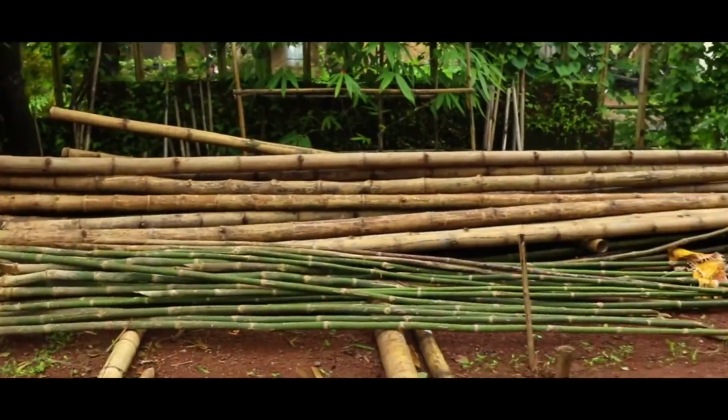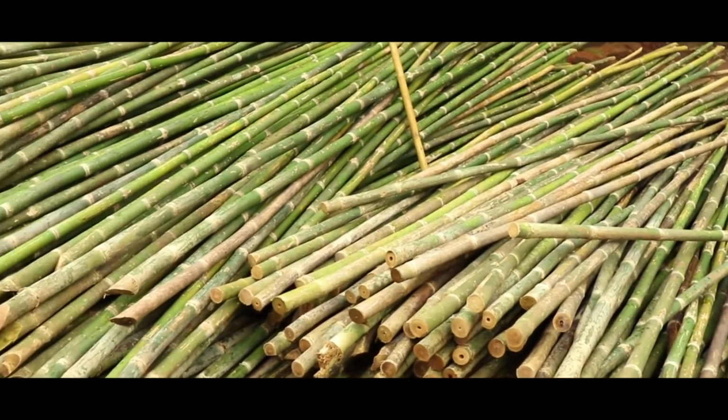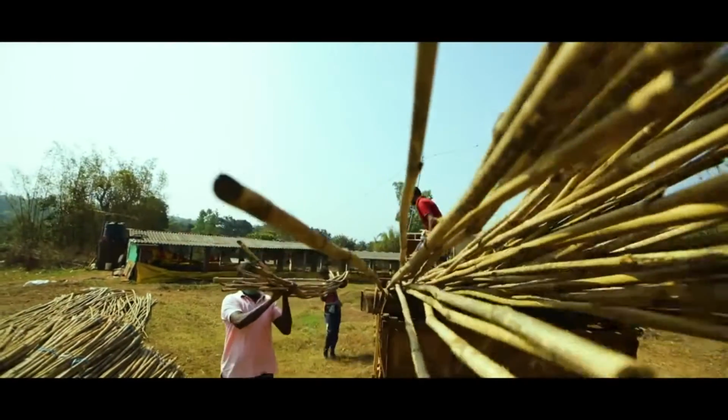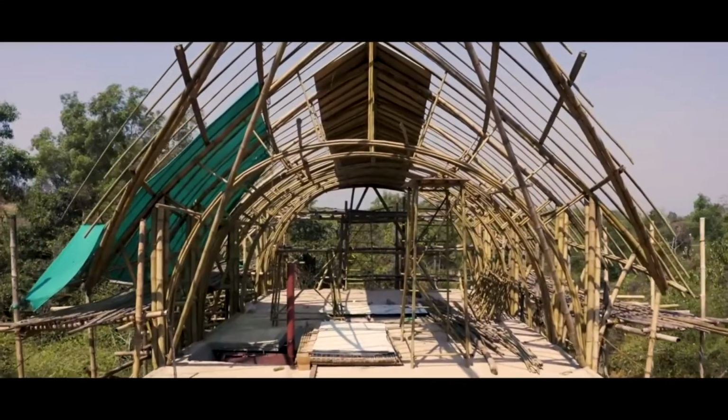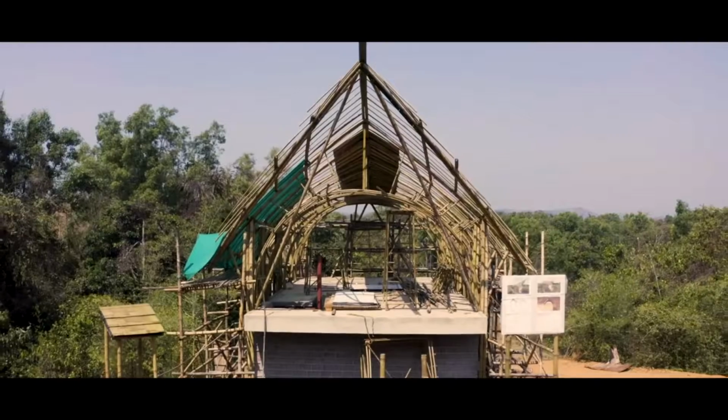The next step was splitting the bamboo down the length of each stem into individual strips. To do this, a large notch was cut in the end of the bamboo stem. Once you have it split a little, you can lay it on the ground and use your hands and feet to help split it the rest of the way. Then you do it again about 4 to 5 times, using the same stem until you have flat strips.